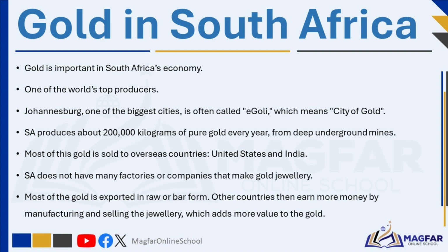Even though South Africa mines a lot of gold, it does not have many factories or companies that make gold jewelry. This means that instead of turning gold into finished products and creating jobs locally, most of the gold is exported in raw or bar form. Other countries then earn more money by manufacturing and selling the jewelry, which adds more value to the gold.